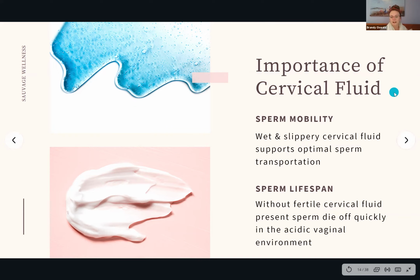I also love the rhetoric in our society that men love to talk about, like, my sperm is so strong and my sperm is so virile, and like this big macho talk. Meanwhile, vaginas and cervical fluid are like, that's so cute that you think that.